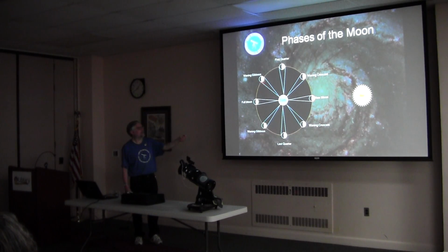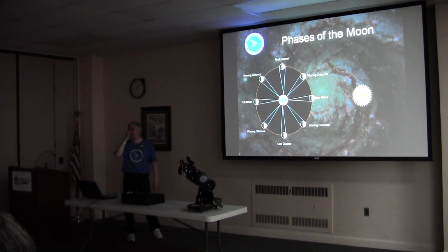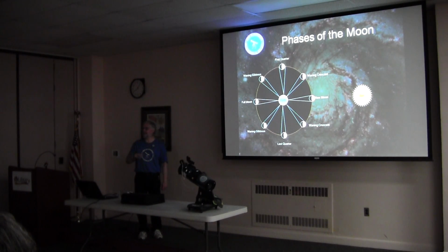We're at about exactly where this picture is right now. That's what we've got out there in the sky. And when you're in the waxing gibbous phase, in the afternoon, the moon will already have risen, and it's visible in broad daylight.